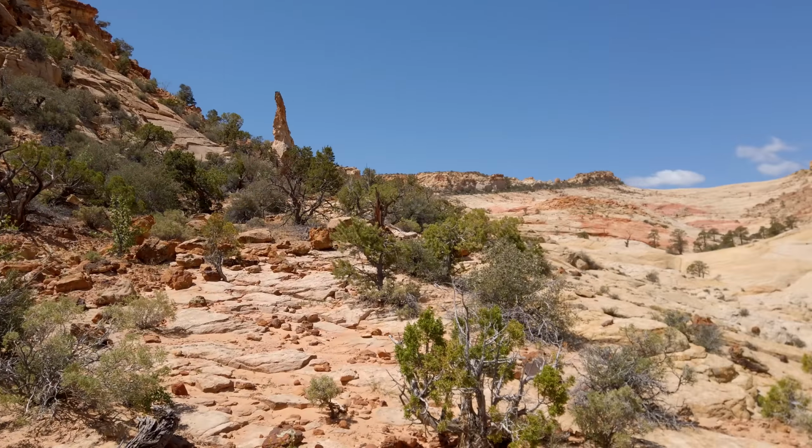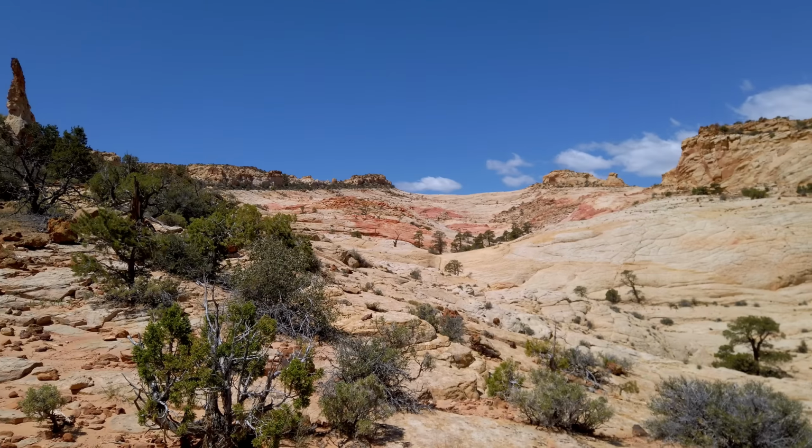Okay, we're coming up into a nice, colorful slickrock bowl of sandstone. Looks pretty cool.